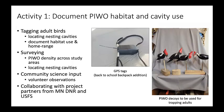So a big effort in this project is going to be finding nesting cavities of pileated woodpeckers, and then also documenting adult habitat use and home range. So to do this, we're going to be tagging adult birds, and those tagged birds are going to help us locate their nesting cavities, but then we can also document their habitat use by coming back to those areas that they have been pinpointed at, and then also documenting their home range and seeing how that differs between those different study treatments.